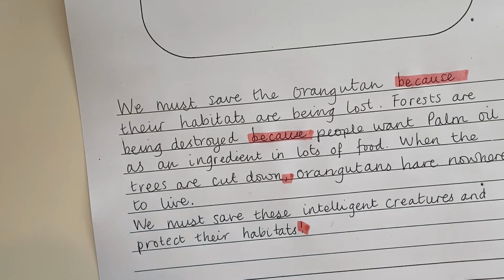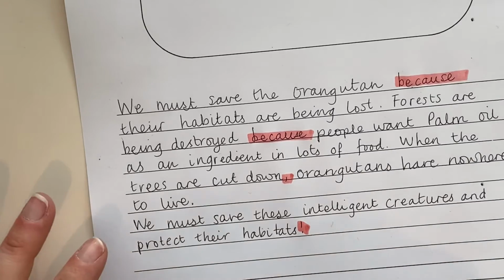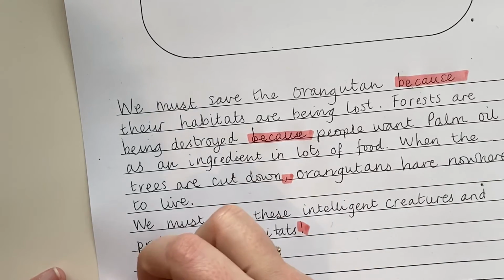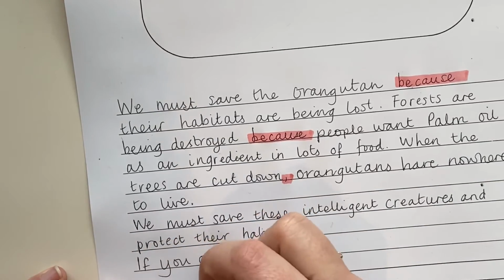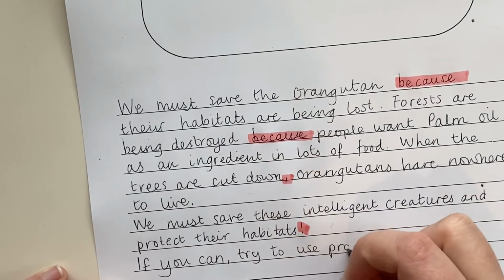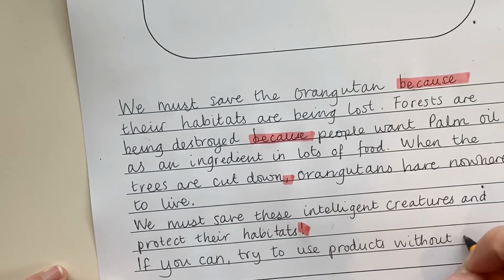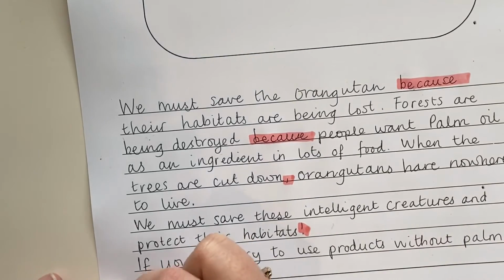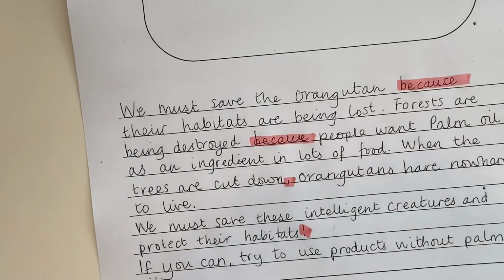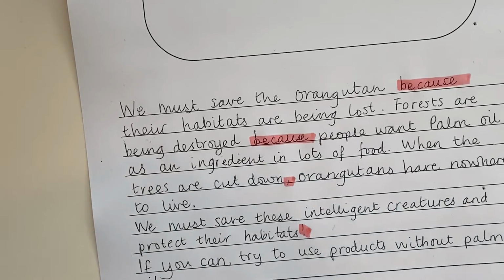Now you may want to write some information about things that you could do to help. So I'm going to add that in now. If you can, try to use products without palm oil. There, that's my sentence about something that we could do to help. And I've used another comma there too.